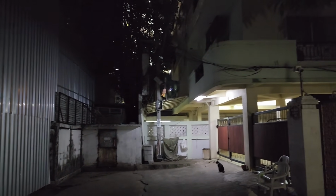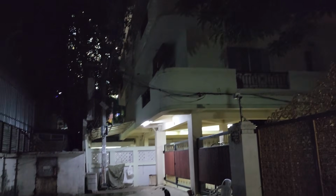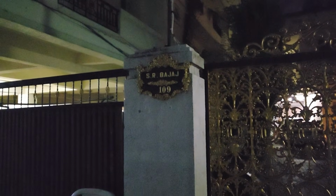And this is another little older, I don't know what that is, maybe 15 units. Let me get the name of it. I think that's it, the SR Bajaj. Yeah, I hate to see that Asia House go away.